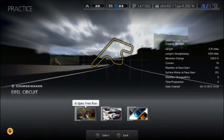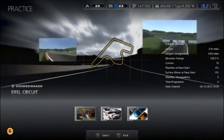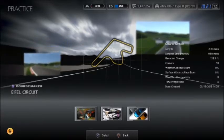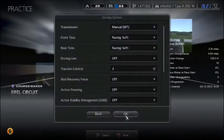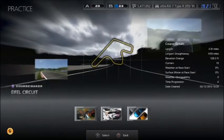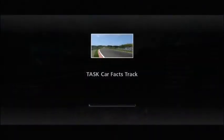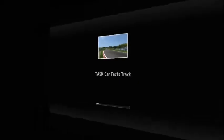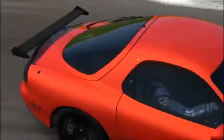For the first time on our show, we will be testing the RX-7 on our own track, setting the time to beat in the next episode. This track was developed by the GT Facts team and the GT division of Task. This track has 10 corners and is 2.31 miles long.